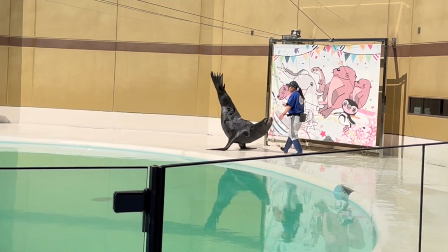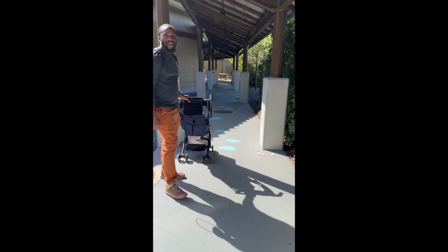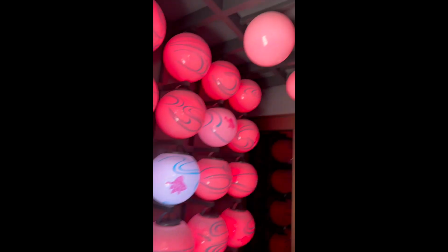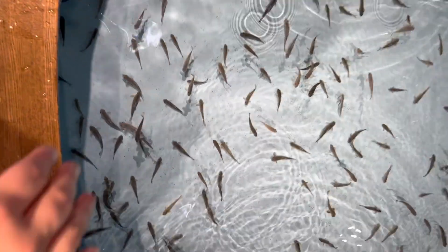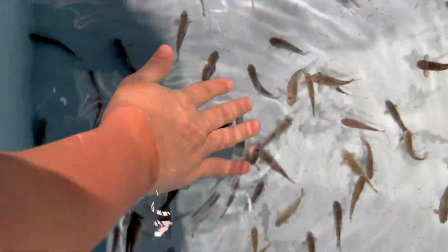A lot of clapping was involved, and the kids were just so amazed by what the sea lions could do. There was another smaller building that you had to go back outside to get to, and that was specifically for fish, and especially for the tickling fish. We could put our hands in, but not our feet, and oh my god, I just could not do it for long.